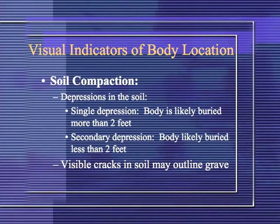Another thing that we're going to look for is the soil compaction, depressions in the soil. You may have a single depression. If I take a fresh body and dig a standard grave, which is about 2.5 feet, that's about as deep as they get. And that body goes in there. Eventually, the gases are going to build up in the body during decomposition, and at some point, the body's going to release those gases. I'll show you a good example of it later. But you're going to have this up, and then all of a sudden, everything's going to settle. So you're going to have this little depression in the soil where the gases have settled, the secondary depression.